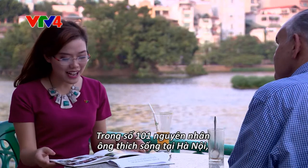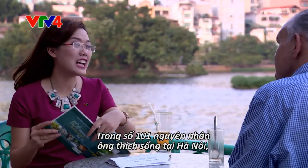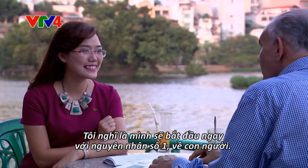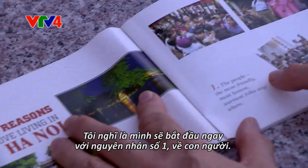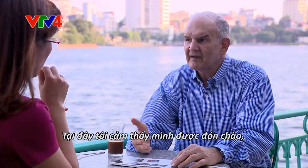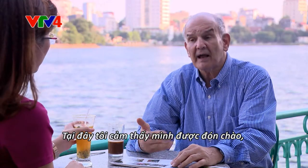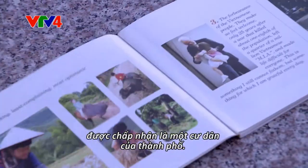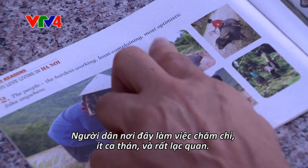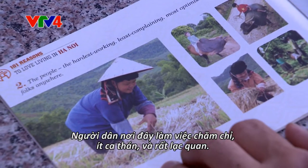Now, of all the 101 reasons why you love living in Hanoi, can you choose the reason that you like the most? I think I'd start with number one, the people. The people? That's the people. Most friendly, most honest, warmest folks anywhere. Here I felt that you're accepted as a visitor and accepted as someone who lives here. Here's number two. Second one. Again, the people. Hardest working, least complaining, most optimistic folks anywhere.